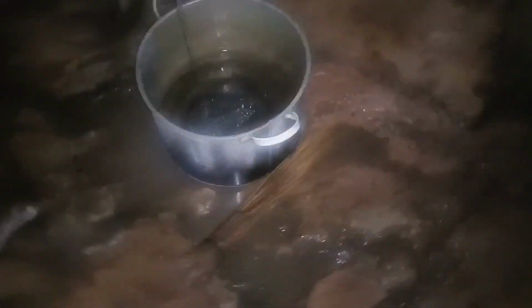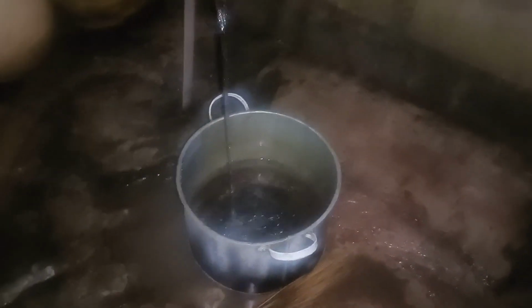It's really hard to light up. This is gonna be very delicious. And we're gonna put some water. We're trying to put some water on top for cooking the chicken.